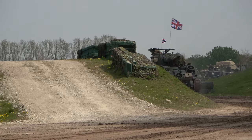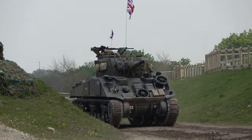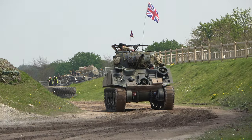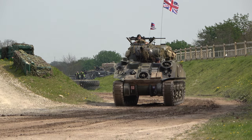Another version of the Sherman coming around. This is the one with that Chrysler multi-bank engine. And when they put this together, it meant they had to make that bolt just that much longer. So it's one of the ways you can identify that this has got the multi-bank in it.